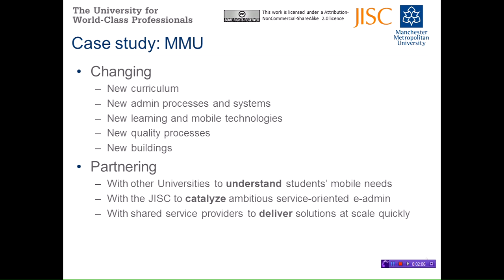I think it's also important to stress that we've been very fortunate in having JISC support to take forward some of the more ambitious service-oriented and shared service development that we've been undertaking. And of course, we couldn't have done any of this without some of the shared service partners that we've been working with, in particular ULCC for Moodle, and OnBeal for some of the Campus M mobile work, Talis Aspire for some of the reading list activity that we've been doing as well.